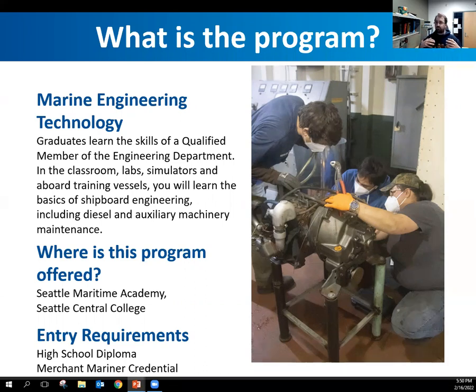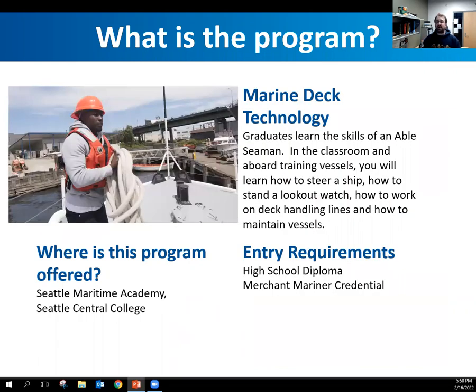And we really try to make it a hands-on program. We have a diesel simulator lab. We have a number of vessels that are owned by the school that we work on. And at the end of the program, we send you out on an internship to make sure you have real world experience before you graduate and before you go out and get your first job. And we have the same thing on the deck side.